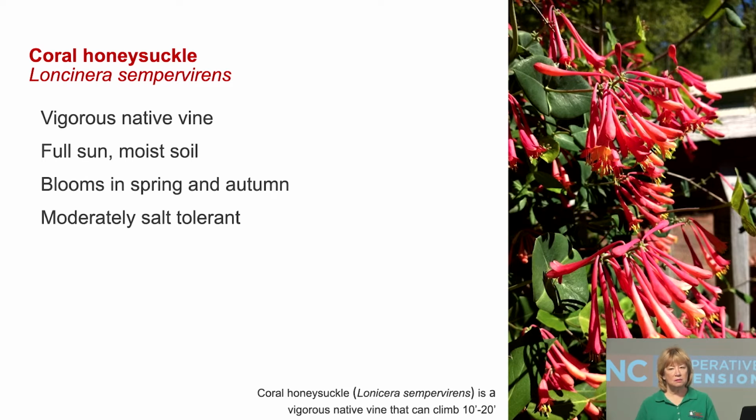Unlike its invasive relative, the Japanese honeysuckle, coral honeysuckle is not aggressive. This vine grows well on a trellis, fence, or on the horizontals of a raised house, and thus would make a nice privacy screen. There is a beautiful example of this vine at the main entrance to the Outer Banks Arboretum and Teaching Garden.